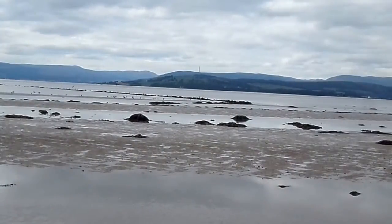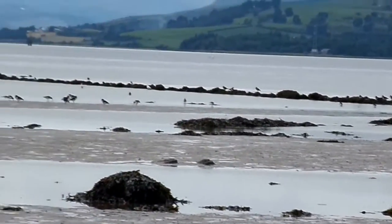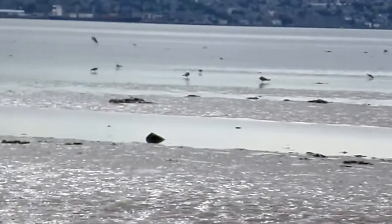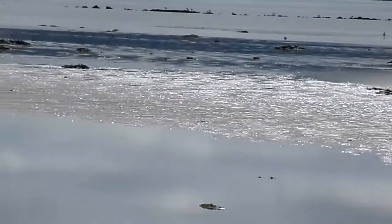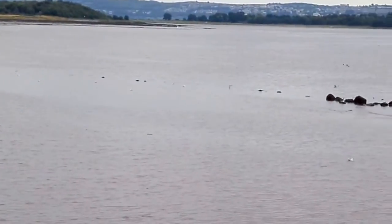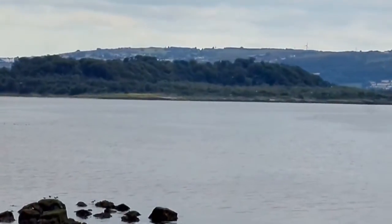This is the Craigdoran side of the yair at Corlegan. Remnants of the old yair at Craigdoran. Hard moor in the background there.